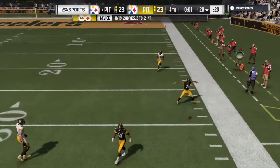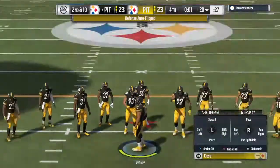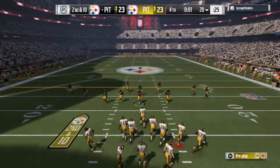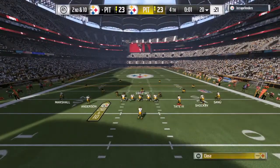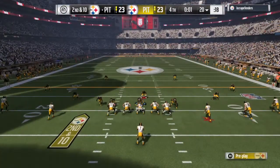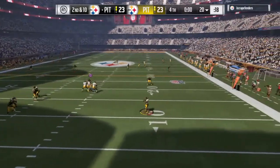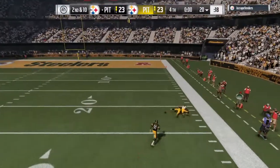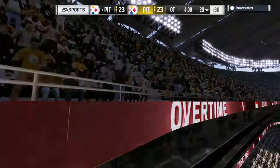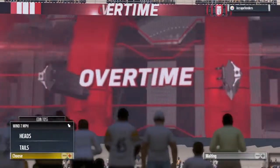And nearly picked off. Surprising to see a defender of his caliber let it get away, but it does get away and it's second down. And second and 10, he'll look to throw again. Escaping the pressure right. Now he's going to throw deep right side. That's going to be knocked away and incomplete. A little teaching moment here.